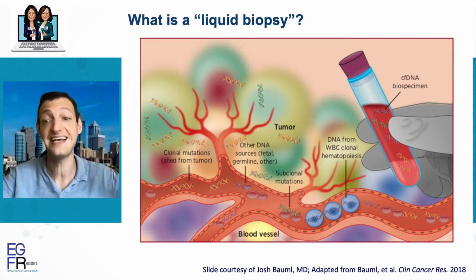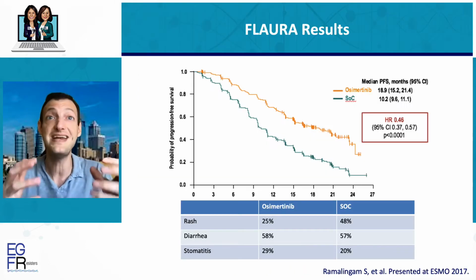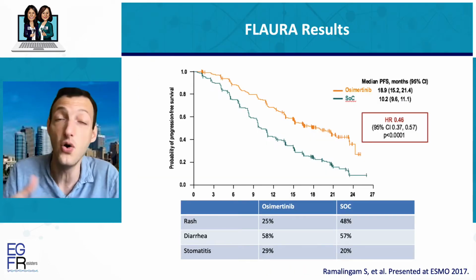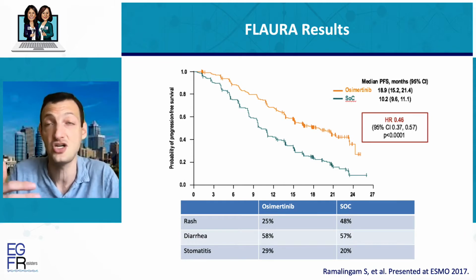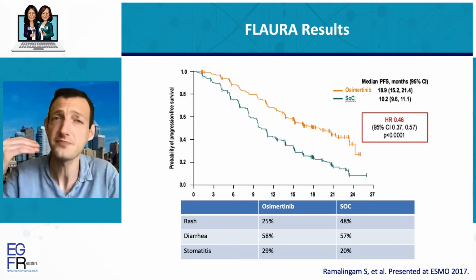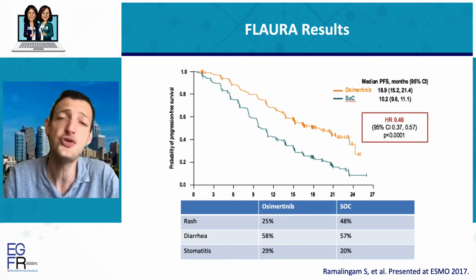So all that testing is really important to get us to this point, which is that we now know that for patients with EGFR mutant lung cancer, the use of osimertinib, which is a third generation drug, that just means we had first generation, second, kept getting better. Osimertinib was superior in terms of outcomes to the older drugs.